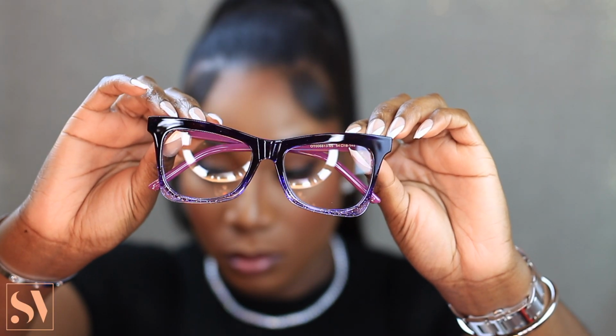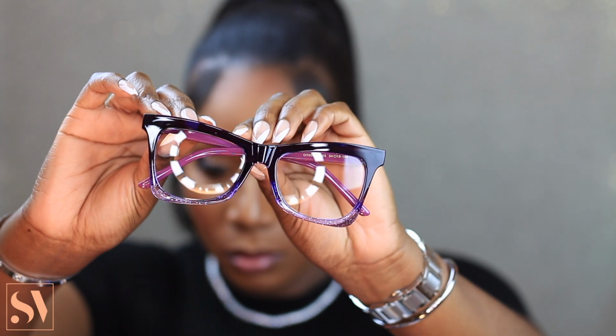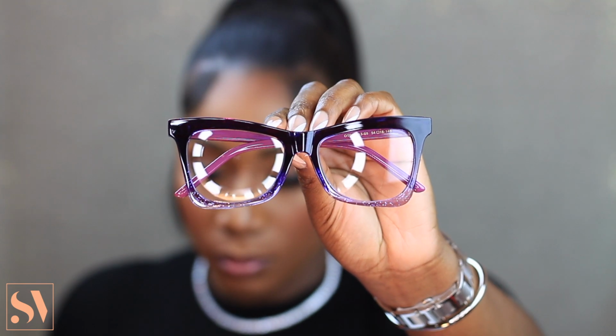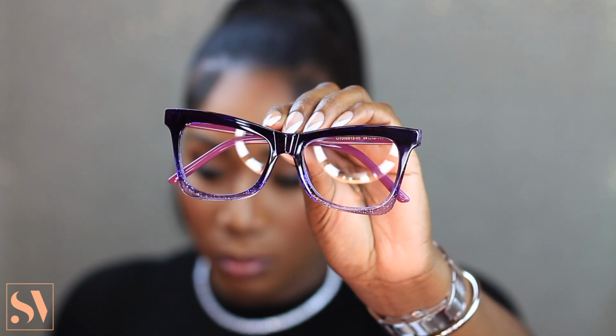All right, you guys, so moving on to the second pair, these glasses are called Marguerite, and as y'all can see, it's a beautiful purple shade, and in the bottom, it kind of has an ombre effect with a little bit of glitter in the bottom. So cute. Now, let me try this on. Oh, okay, this is another one. This is cute. I like this.